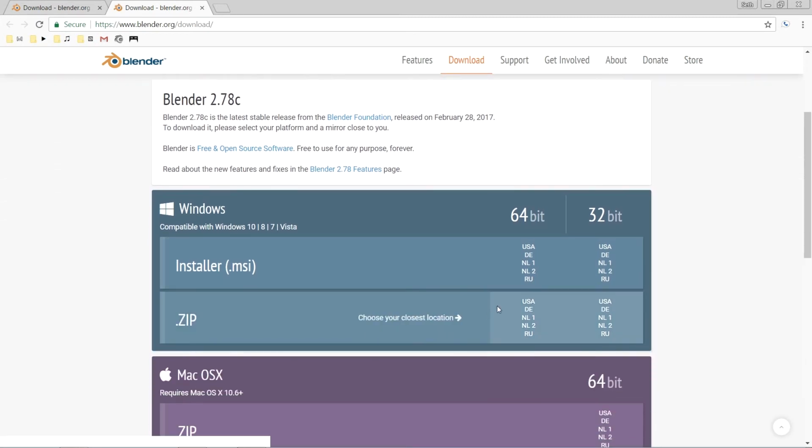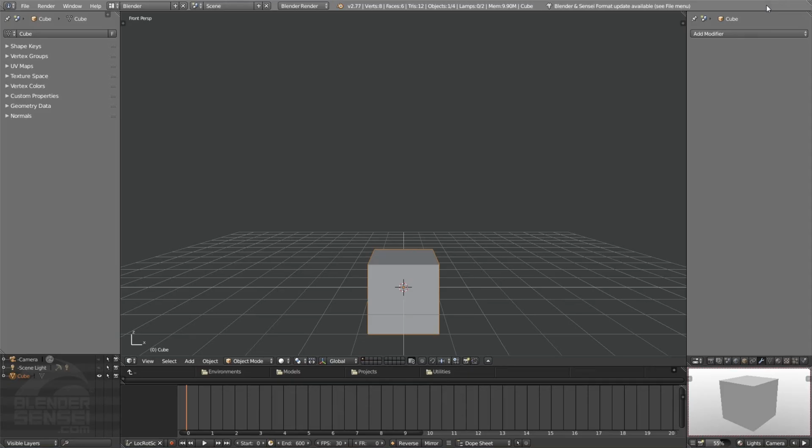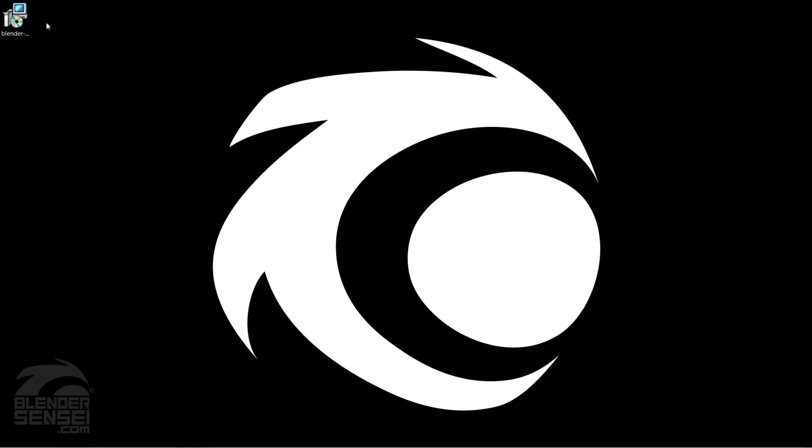Then this will send you to the official download page. Then you're going to want to download the appropriate version of Blender for your computer. Mine is a Windows 64-bit version, so I'll click that. And then just wait for Blender to download. Okay, that's finished downloading, so I'm going to minimize this and close this session of Blender out, press quit.